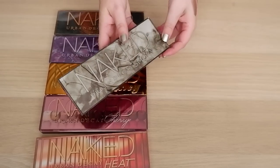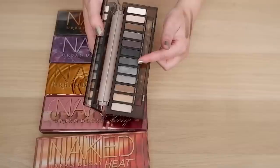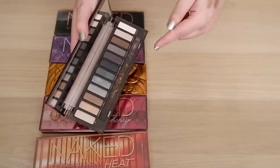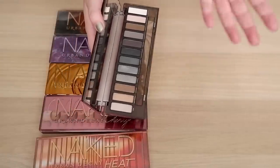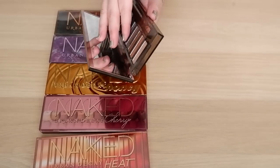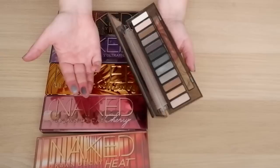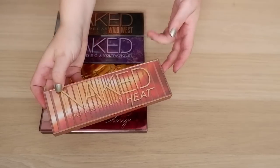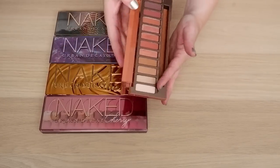Then Naked Smoky, it wasn't perfect for me because on my fair skin, sadly, a lot of these deep shades all look the same, which is a bit of a shame. I just really needed a couple of other shades to make it work, and these three shades I didn't really like. It's really this shade here, Slanted and also Dagger, these bluish tone grays. We have the Naked Heat, which is very warm toned. Again, this is more my vibe, more so than that part.